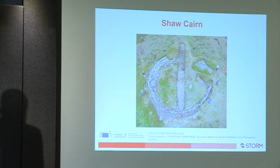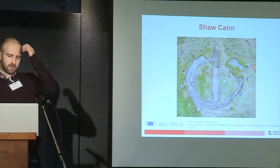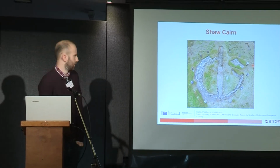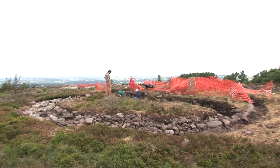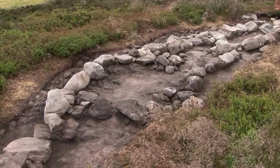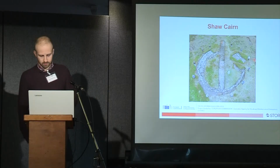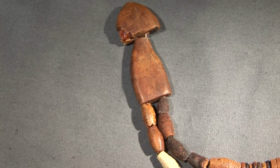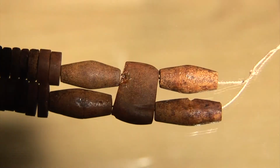Shaw Cairn is up on Mellor Moor, and it's a Bronze Age burial site. It was first excavated in the 70s and the 80s, and it wasn't until the 2000s that Mellor Archaeological Trust and Salford Archaeology took it on and started to excavate more. The things they found up there are bone remains and a necklace of amber beads, which suggests that the people that were buried up there were fairly important.